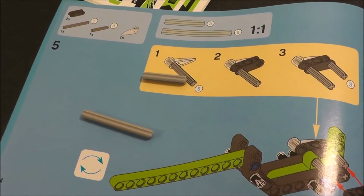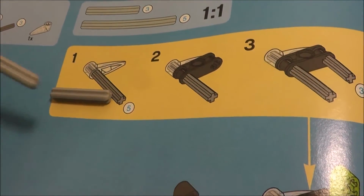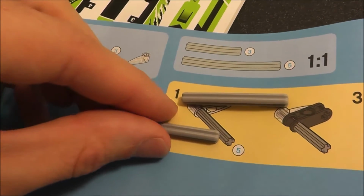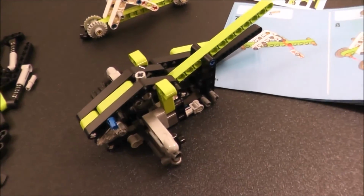So I'm having a lot of fun. Another thing I like is the instruction manual. You have these pieces like this, and if you're looking at the instructions, you have no idea what size these are. They put these little scales up here, so that's 1:1, so that's obviously a 5, and then the smaller one is a 3, and I really like that. I just finished step 16.